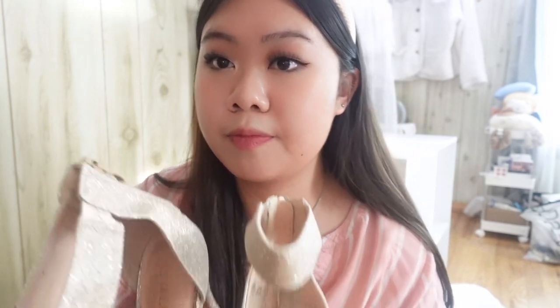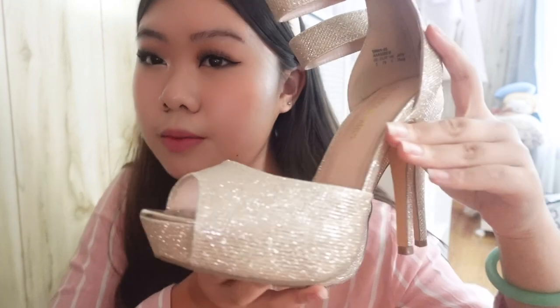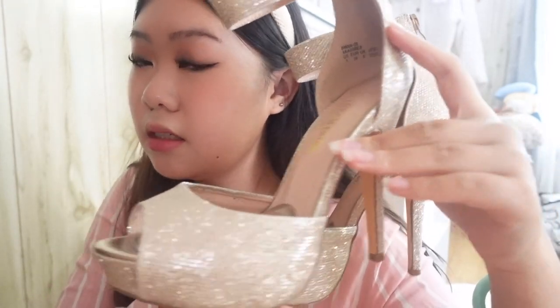And then my next shoes are these are my pageant heels, and I put them in their own box and bag because they're more special to me, and I'll show you them. So these are my pageant heels. They're so pretty and sparkly. I wear these heels when I do my pageants, and they're really cute, so I just keep them in their own box just in case so they don't get dirty or ruined.